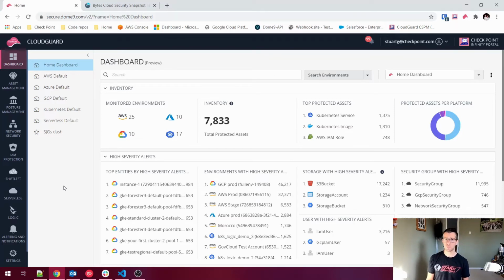Now, for some customers, they might not have ever logged into one of the public cloud platforms, be it the AWS console, the Azure portal, or the GCP console. So having all of your information presented in one space can be a real advantage, and it can be really useful to get a feel for what's going on in your public cloud accounts where otherwise you might have no idea.